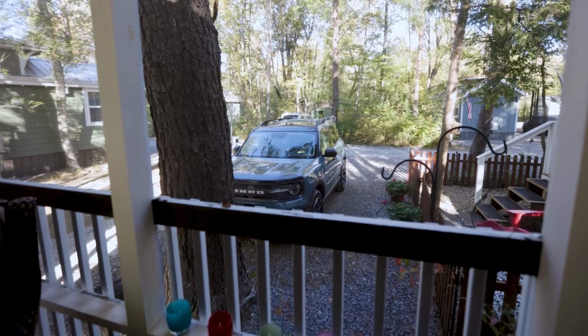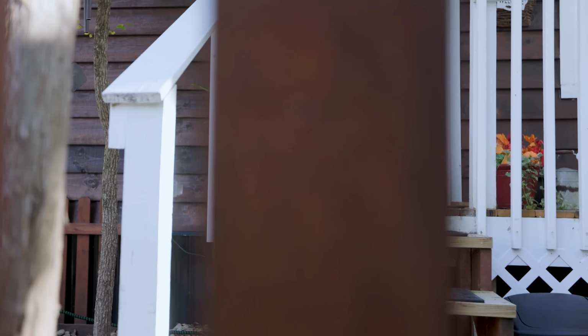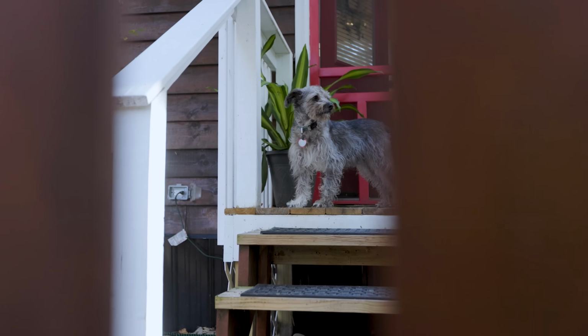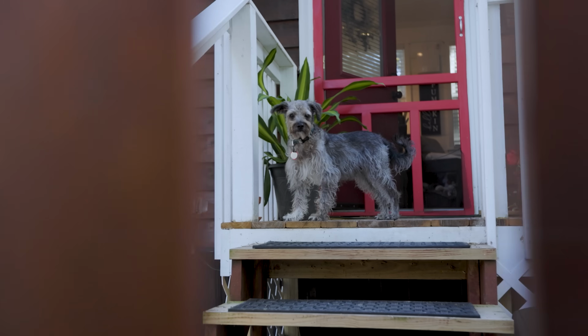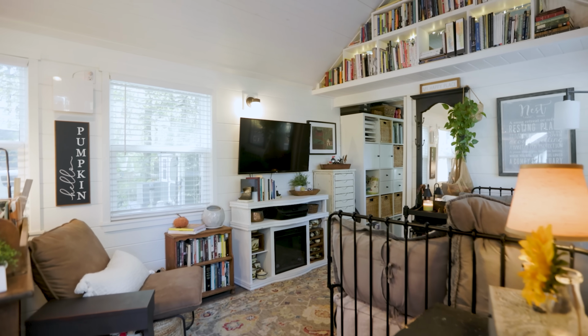And then he developed this land here because it's so hard to find places to put tiny homes, or at least it was at that point. So yeah, I'm just kind of blessed to have gotten a spot here and had them build my house, and I could not be happier.